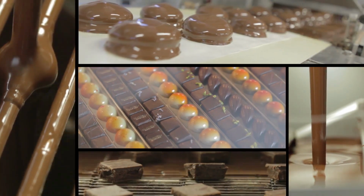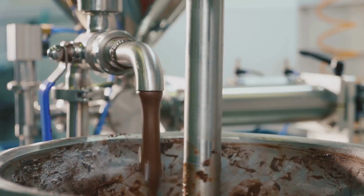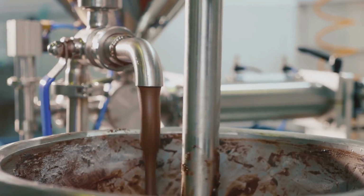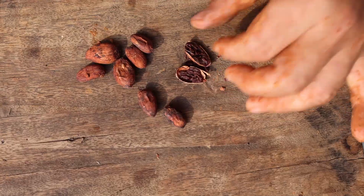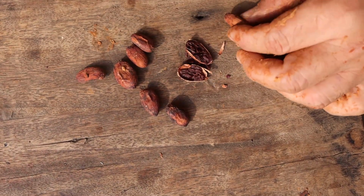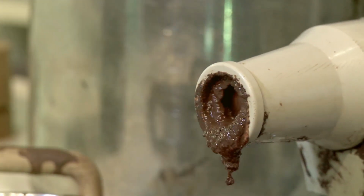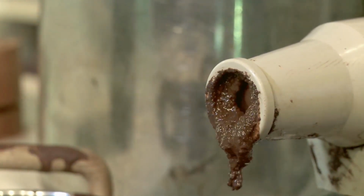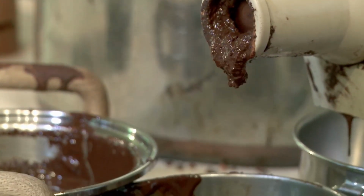Section 6. From beans to liquid gold, making cocoa mass. The journey of chocolate begins with the humble cocoa bean, a small but mighty seed that holds the secret to one of the world's most beloved flavors. After roasting, the beans are cracked open to remove the outer shells, leaving behind the nibs, the heart of the chocolate flavor. This process is crucial as it separates the valuable nibs from the less desirable shell, ensuring that only the best parts of the bean are used.